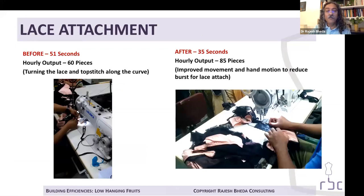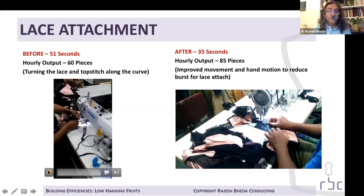Now maybe Maitreyi, I'll run the video a little bit, then I'll stop the video, then you explain, because otherwise you have to compete with the machine's noise. Okay, so yeah, this is lace attach operation in a lingerie factory.